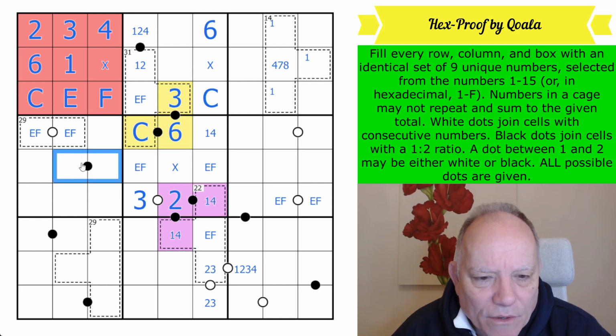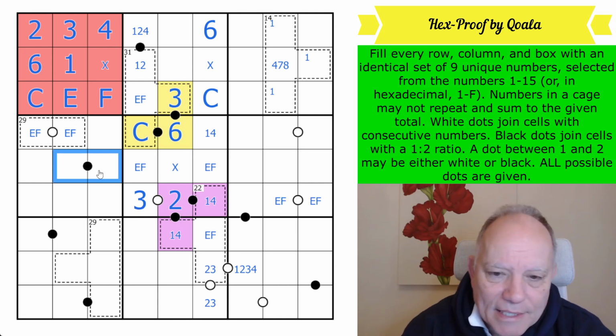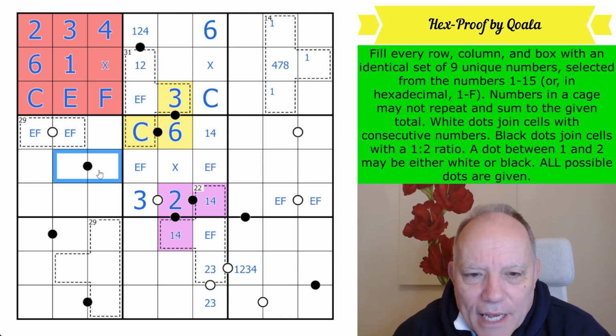Okay, this black dot can't use E or F. Well, it was never going to. It's C6 or 6-3 or from the 1-2-4 family, or maybe even uses 8. Oh, okay. It must be to do with the negative constraint somewhere.